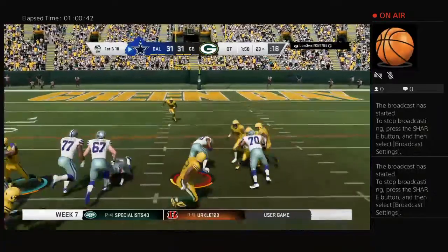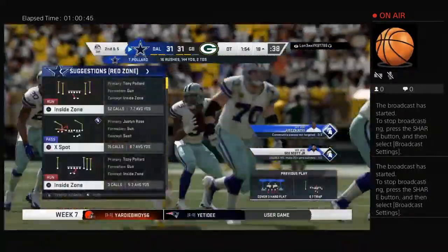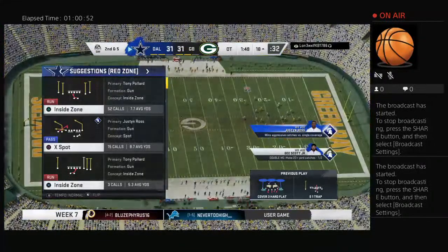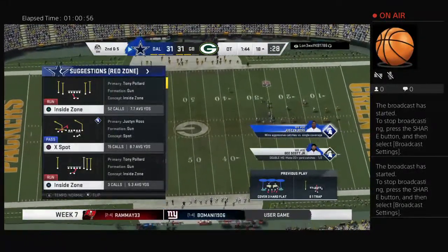First down, and it's Pollard again. And they'll bring him down at the 18-yard line. And on the stop defensively, Raekwon McMillan. That's a strong pickup right there on first down. And as this drive goes on, we're seeing an offensive line and running game imposing its will.